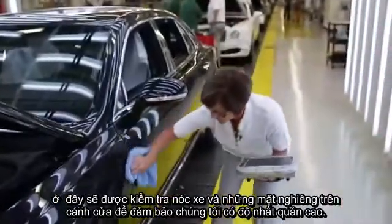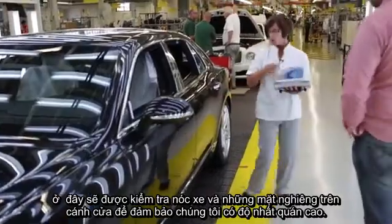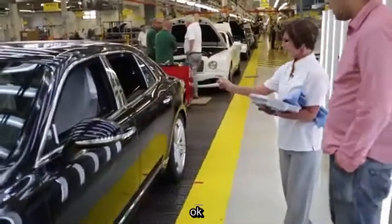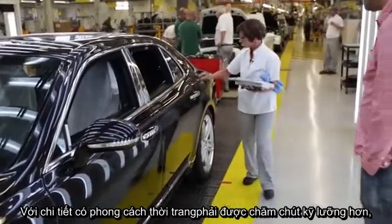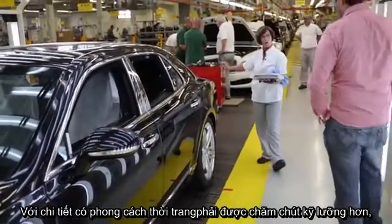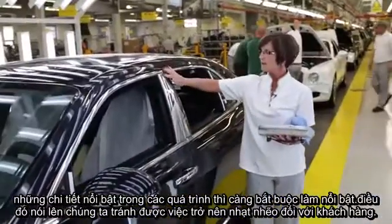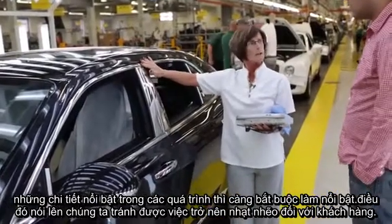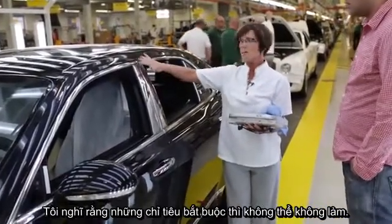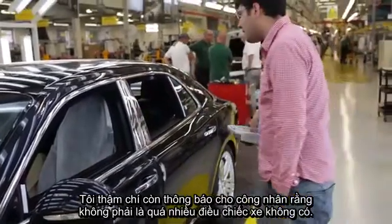Here we'd be checking the gaps and the profile on the doors to make sure we have consistent gapping. Okay. We've got profiles where the style line meets all the way along the car. Also the profile here on the brightware, you see there's a slight profile mismatch there. Got it. So that would go onto flags. So we would say that isn't good enough, that's not how we... I didn't even notice that. That's not very much.